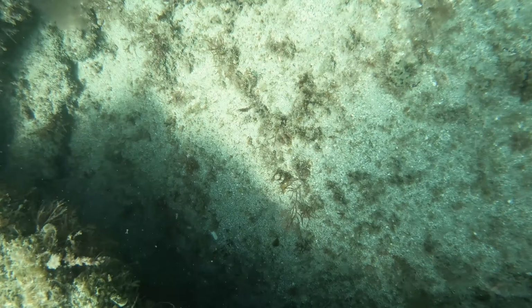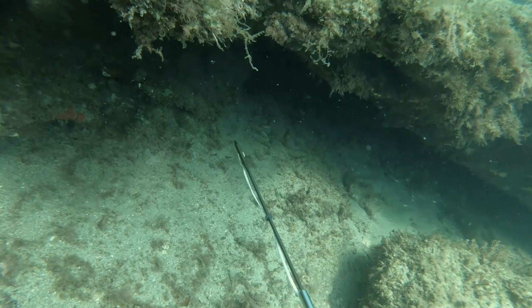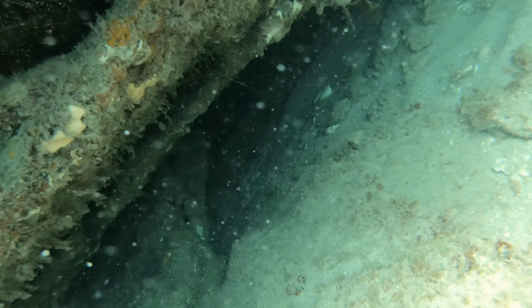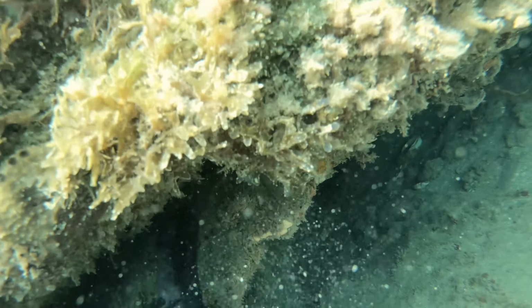Last dive here before my GoPro gave out, found 2 lobsters hanging upside down on this rock, kind of caught me off guard. But after this, we go ahead and cut to me filleting the fish when I got home.